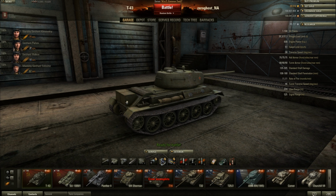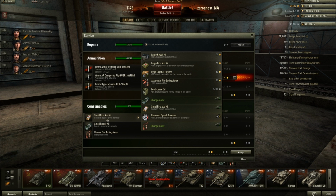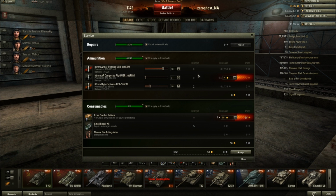Then we have another pretty major change. Take a look. 20,000 credits instead of gold. So you can use either credits or gold to buy them now. I'm not quite sure how it works. Okay, like that. So you change the price there, but 20,000 is pretty steep.